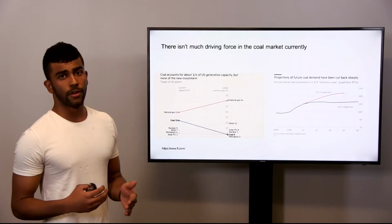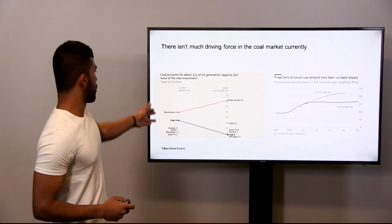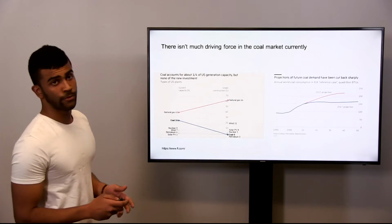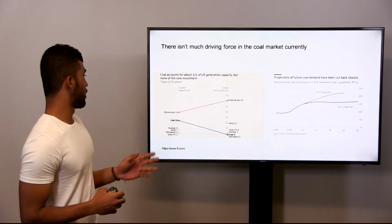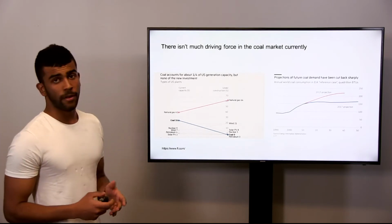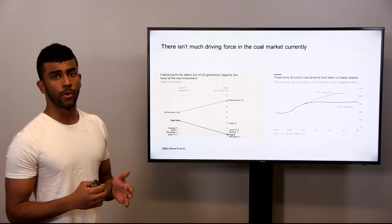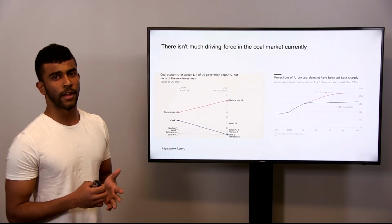There isn't much going for the coal industry right now. As you can see from the graph, coal accounts for nearly 25% of the US's production. However, it counts for 0% of the investment. This again ties back to the fact that no one's willing to invest in coal based on the fact that it's seen as financially unviable.